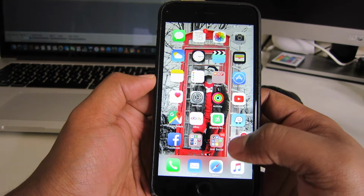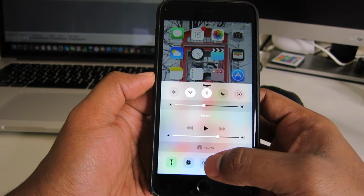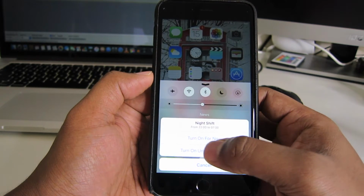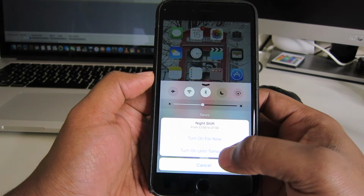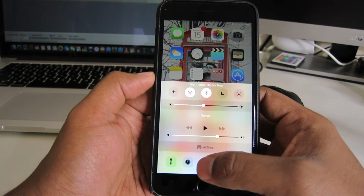There's also a shortcut to get this done. So you bring your Control Center up, and at the bottom you see this eye icon, which is the Night Shift icon. Clicking on it gives you control over it. You can either turn it on for now or turn it on until tomorrow, or you can turn it off if it's on at any point.